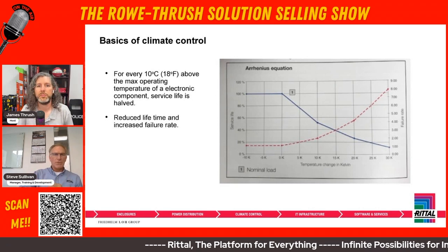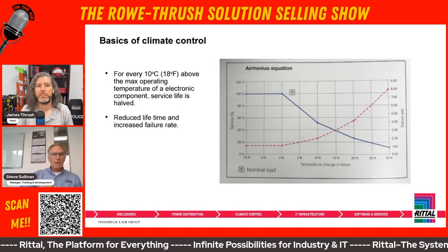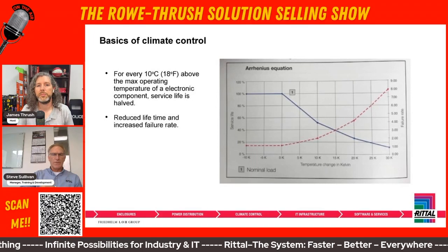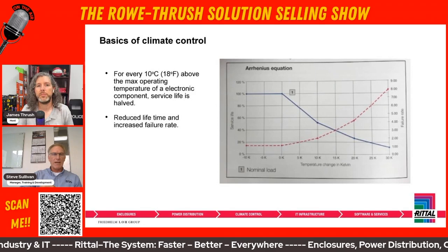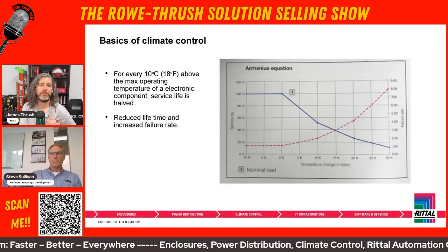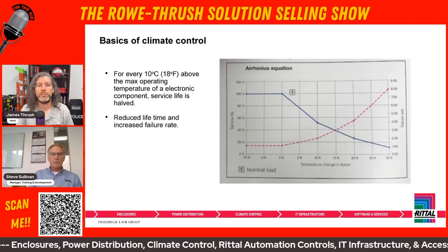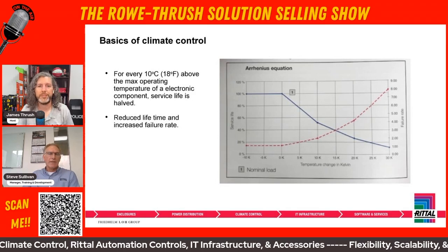And so what happens here is we see that as the temperature starts to climb and we get up to that 10 degrees C, which is 18 degrees Fahrenheit above the max operating temperature, now we've dropped down to half. So if we thought we were getting 10 years of service life out of a control, now we're at 5 years. And electronics don't heal, right? So it only gets worse every time we abuse that.